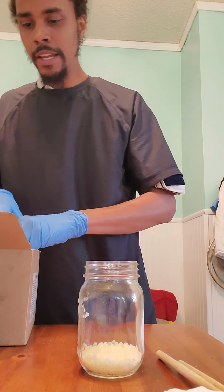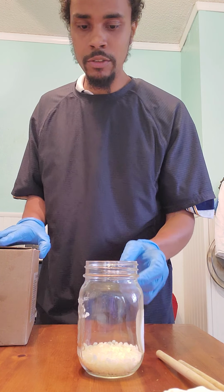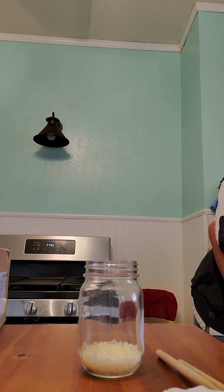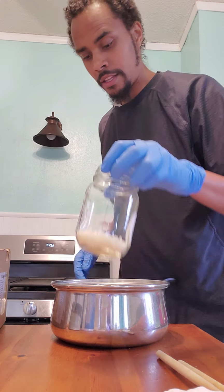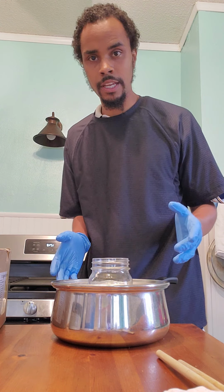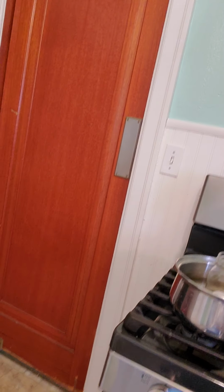All right. And since this is cold pressed coconut oil, the way that I like to do this is I like to melt it on the stove, and I use a double boiler. So I'm going to grab a pan, put some water in my pan. All right, got some water in my pan here. I got the jar with the beeswax in the pan, so you can see this. Now I'm going to put it on the stove, on high, so that we can get this melted pretty quick.